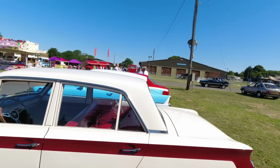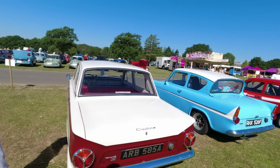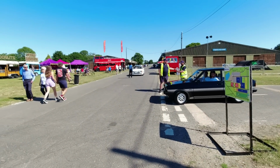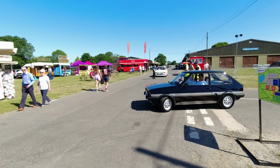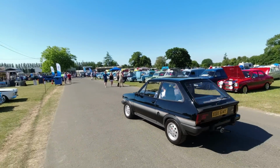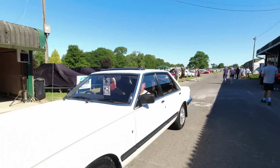There are some Consul Classics and Consul Capris here, but we'll try and have a look at them. Yeah, nice. 1500 Deluxe. The original Hot Fiesta, the XR2. Well, there was a Super Sports, but XR2 became the default one. A very nice Mark I example there. Granada sailing serenely in.